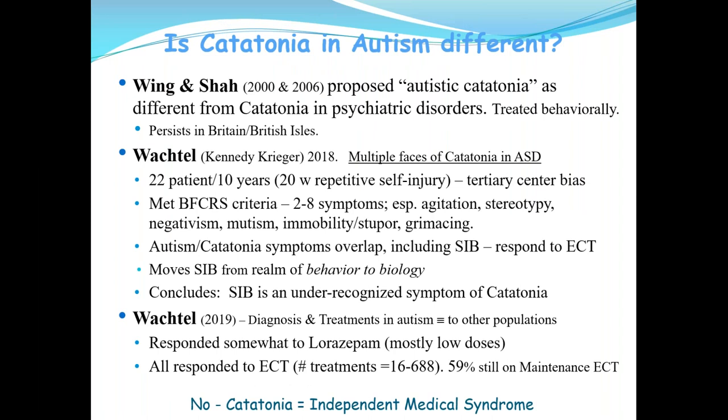So the last question, is catatonia in people with autism different than catatonia in other people? Remember I said Wing and Shaw proposed that there's a disorder called autistic catatonia, which was different from catatonia in psychiatric disorders. It was treated behaviorally, and that still persists in the British Isles. The feeling is that this is not appropriate.